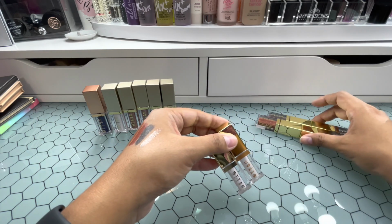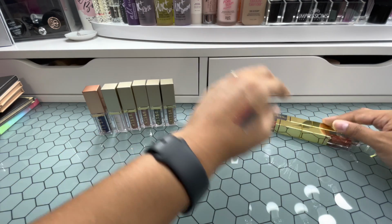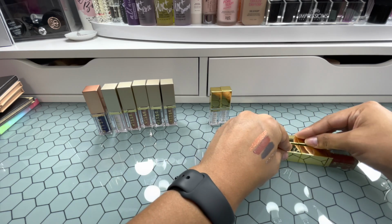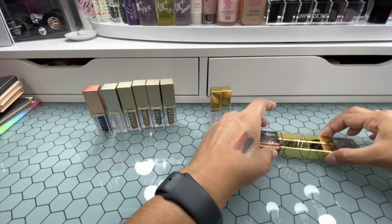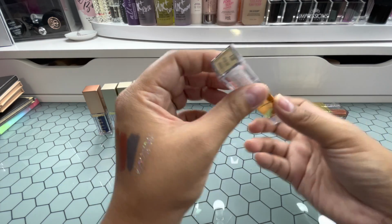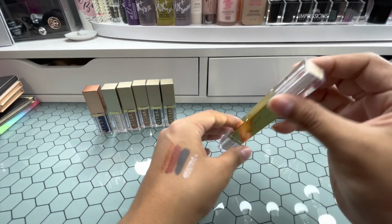And the magnets won't allow it, so you have to make sure you get it through the right side. And then this is the whiteout one.